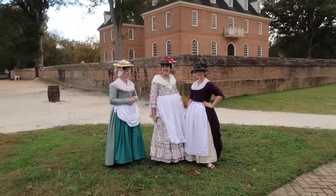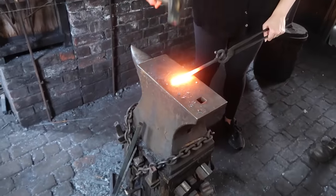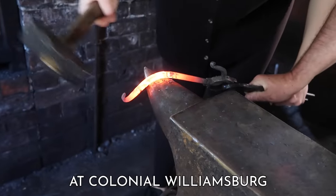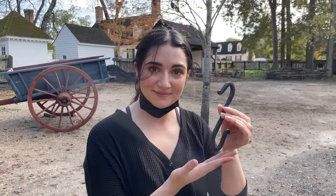So a big thank you to Colonial Williamsburg for inviting me, and a big thank you to Abby and Nicole for being our guides. And in case anyone was worried, I did get to hammer something at the blacksmith the next day. I'm not doing a good job, but it's fun. Forged in the fires at Colonial Williamsburg. Here is my hook. I am very happy with it. My hook? My kingdom for a hook.